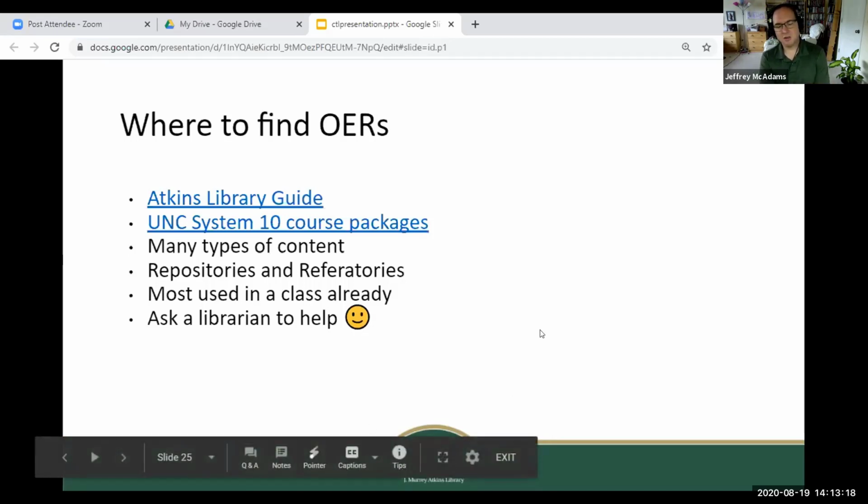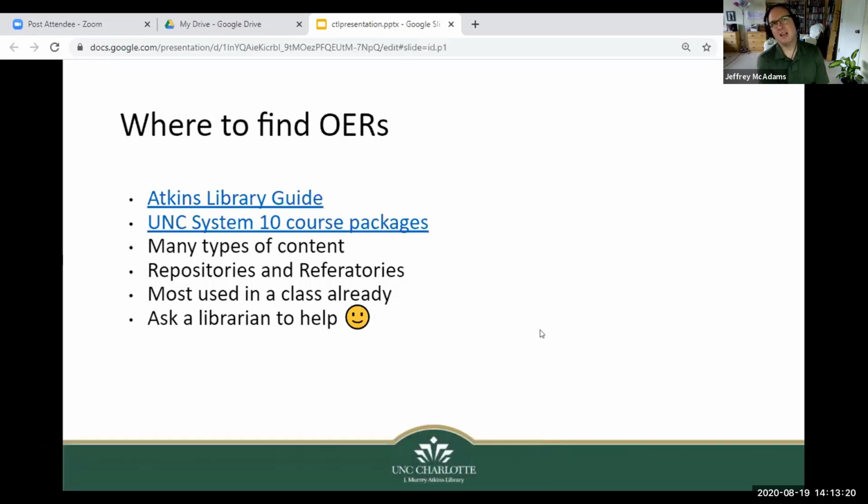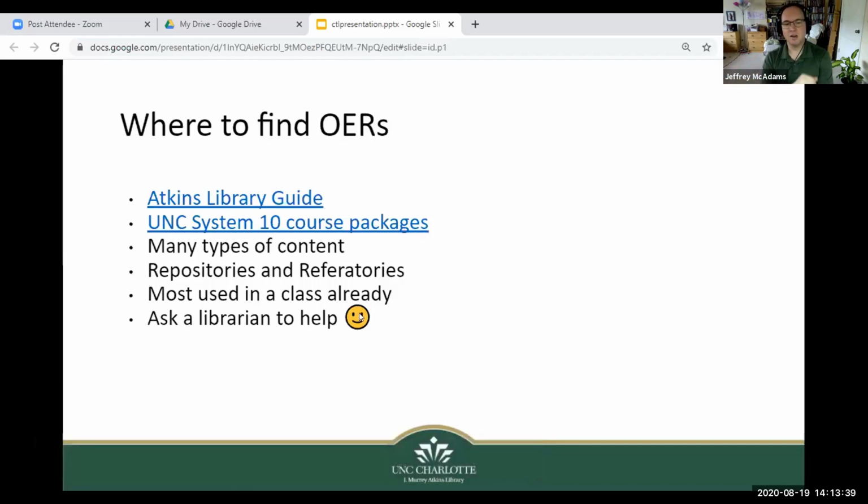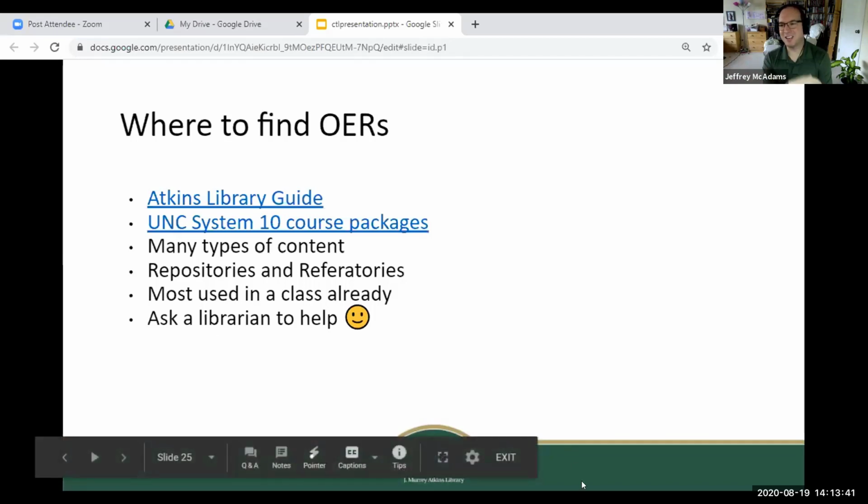I say repositories and referatories, meaning that some of the places will collect, like there'll be a publisher of OER content, and some of them will just be a page that lists what OER content is, and it links out to the publishers. And almost all the OERs were created for a class, so they're already used in a class somewhere. So let us know. And I'm really happy to talk about this and work with anybody who wants to explore.